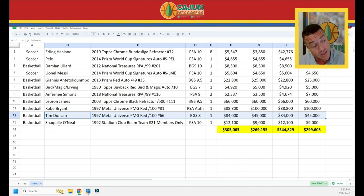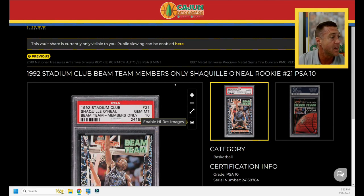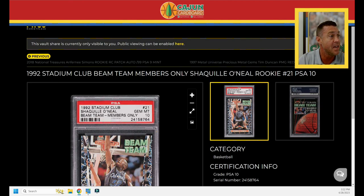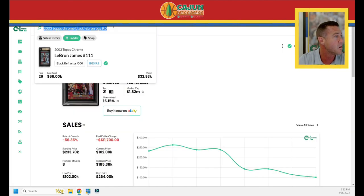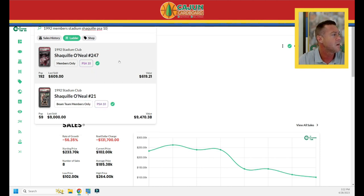and I think it's the best Shaquille O'Neal rookie card there is. It's his 1992 Stadium Club Beam Team Members Only, and this is it right here. It is a very, very low pop card in PSA 10. I'll pull it up here on Card Ladder so you guys can see it. I'm upside down on this one too. I'm almost positive. Shaquille PSA 10. Beam Team Members Only. Boom.